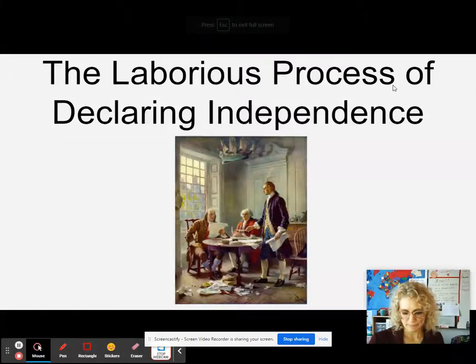Hello, ladies and gentlemen. I am here today to talk about the American Revolution and specifically about the laborious process of declaring independence. It was not an easy process for the colonists to do so, and so that's what we're talking about today.